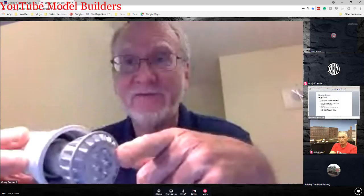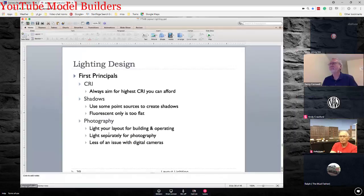You get what you pay for. In terms of shadows, use some point sources as our accent lights, as we showed you earlier, to create shadows. Fluorescent or diffuse lighting or ambient lighting only is too flat. Photography, we mentioned before: light your layout for building and operating, light separately for photography.